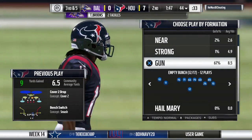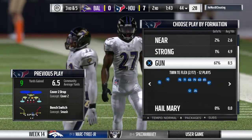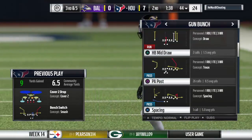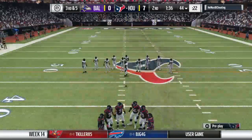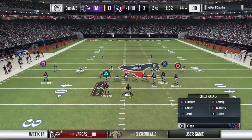I know many people like to throw to the tight end, maybe in a little flexed out position because he creates mismatches with his size. But slot receivers do the same thing with their quickness, their speed, and their route running savvy. So still in search of the first down after that last completion.